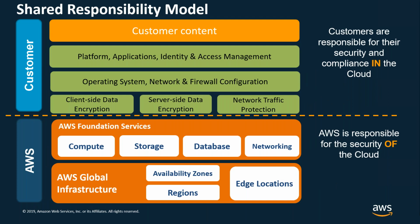I just want to emphasize this shared responsibility model one more time. Customers are responsible for security and compliance in the cloud, and AWS is responsible for security of the cloud. I use an analogy for most of the customers and partners: think about renting a house. Your landlord's responsibility is to build a fence and give you a proper security door, but it's your responsibility for the content in the house. If you leave your door open and someone robs you, you are responsible.